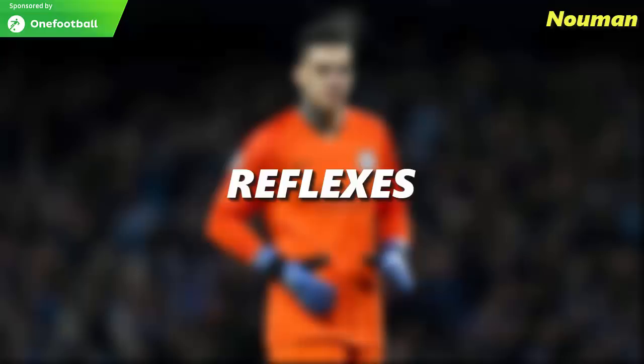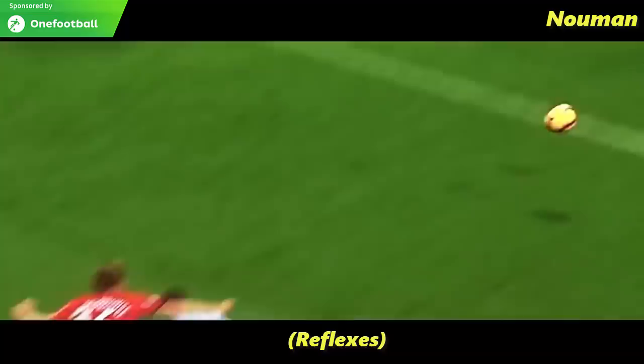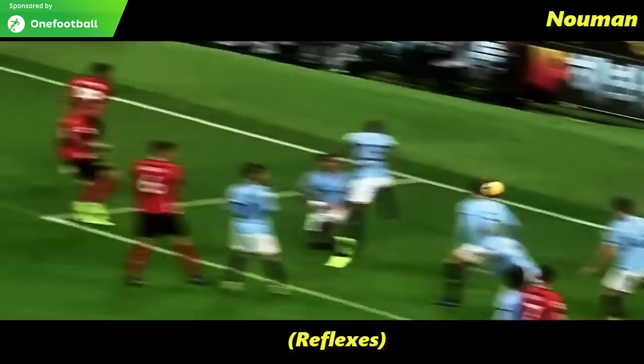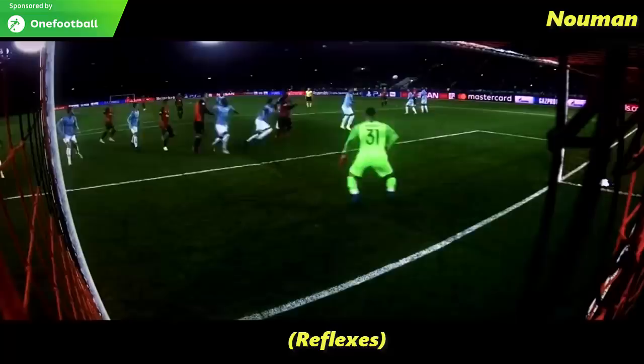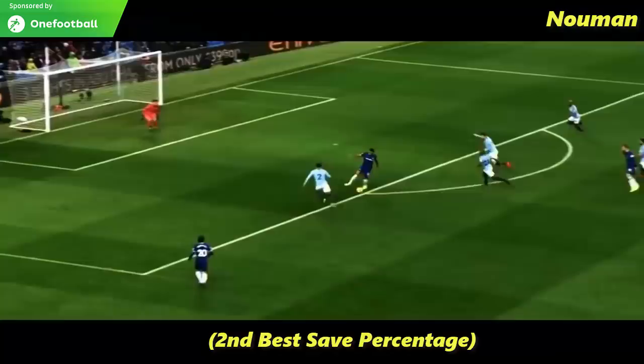As a goalkeeper, it's very important to have good reflexes and a quick reaction time. Ederson has a save percentage of 69.6%, and on average he concedes 0.66 goals per 90 minutes. Only Alisson has a better record of conceding 0.59 goals per 90 minutes.